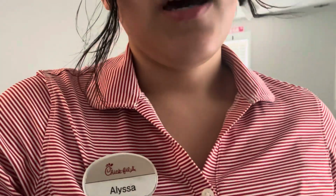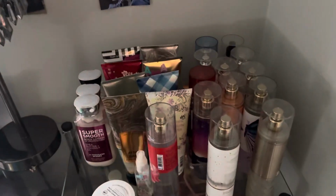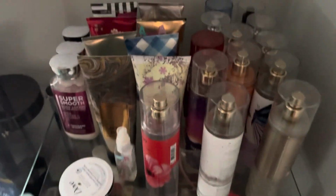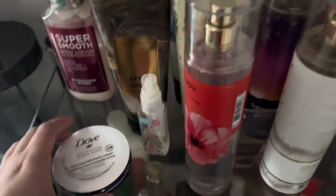I actually want to show you guys my perfume collection. This is why I don't shop at Bath & Body Works anymore, because I have all of these products, and half of the time, I don't even be using most of them. So I'm gonna show you guys. I organized this whole shelf. These are all of the body sprays. These are the lotions. And this is actually what I'm about to put on right now.